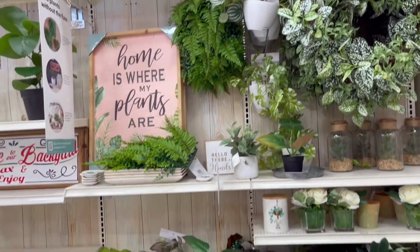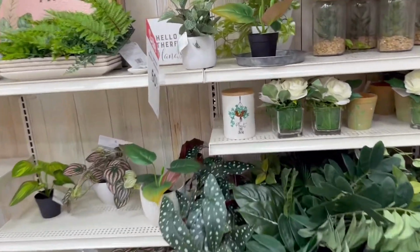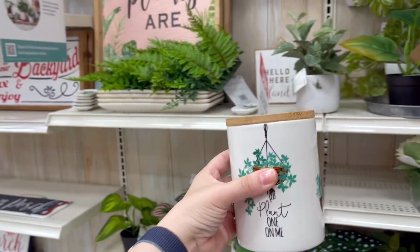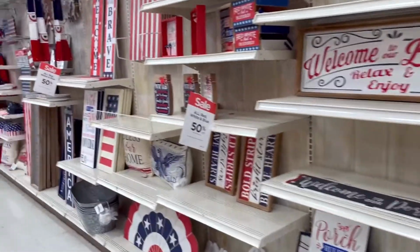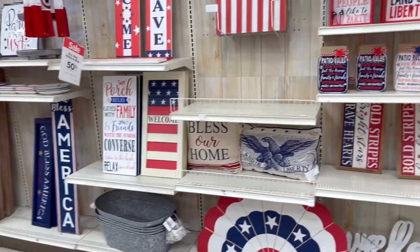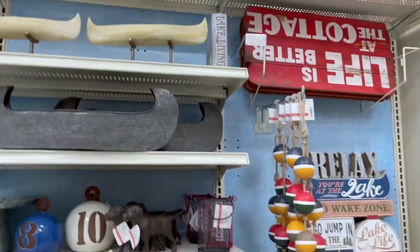So this section here with the plants is still 60. This one's kind of cute. I like things with lids. And then the red, white, and blue is all 50% off. 4th of July is coming up. And then we are back to 60% off.